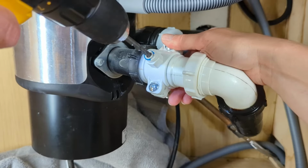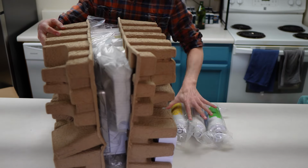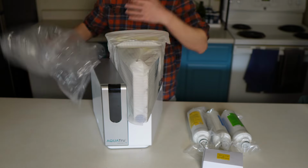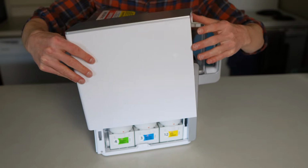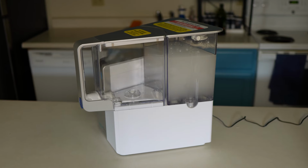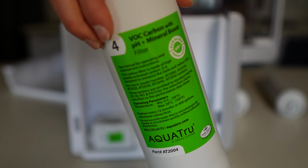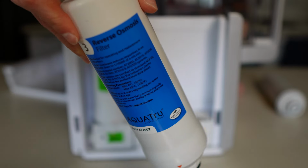One big advantage of countertop RO units like this is that they don't require invasive installation and they can be set up and ready to go in minutes. It's a plug-and-play machine that arrived partially assembled, and there's no difficult filter priming process. You just have to filter 4 tanks of water through the system before you start using it. This ease of use achieved a top score of 10 for setup.